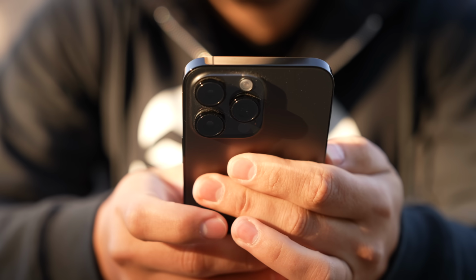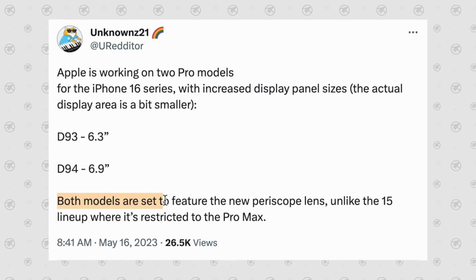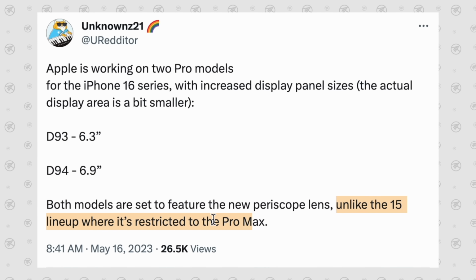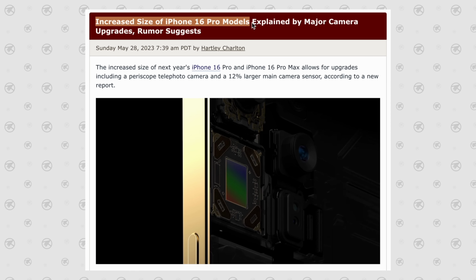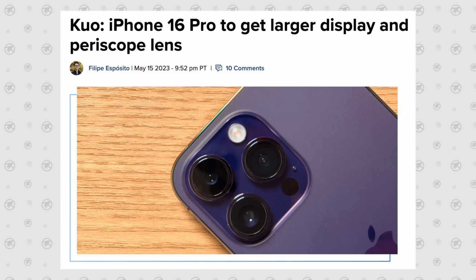But now getting into a major explanation for the size increase of the Pro models, we have feature number 2, which is the periscope telephoto zoom camera. Twitter leaker Unknowns21 tweeted out that both the 16 Pro and 16 Pro Max models will feature the new periscope lens, unlike the 15 lineup where it's restricted to the Pro Max only. Yes, the main reason the new periscope is only coming to the Pro Max this year is quite literally because the smaller 6.1-inch model doesn't have enough space on the inside to fit the large periscope camera module.